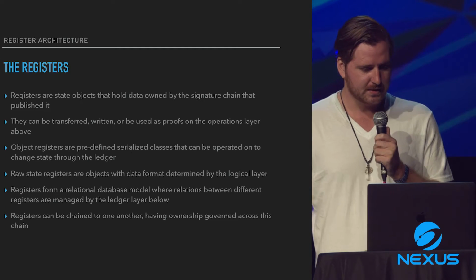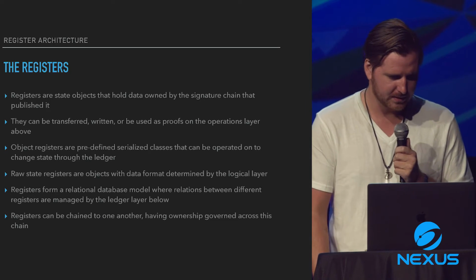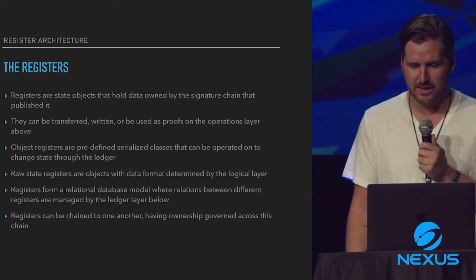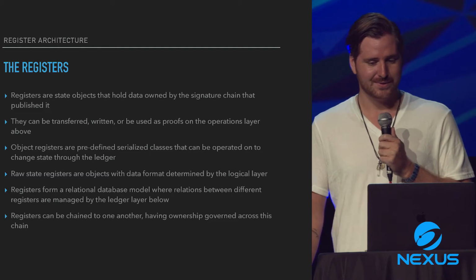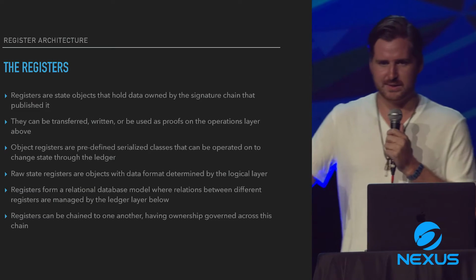But anyway, this is not just a data storage device though, but it's where we can start tracking ownership. So registers can be transferred and they can be written, or they can be used as proofs for the operations above. Now this is really important because now not only am I recording this data, or transferring this data to somebody, but now I can use this data as a proof for some other event. And that becomes very, very important because then you create a chain of registers. And the ownership chain, which essentially allows you to create a series of events that bring you upon a certain result, which is what we would call a smart contract.